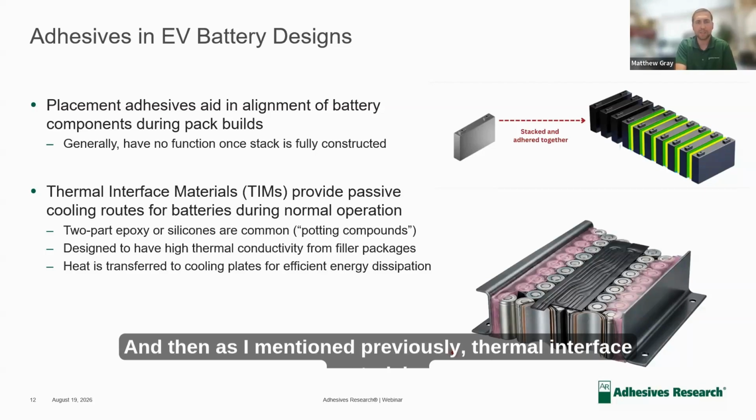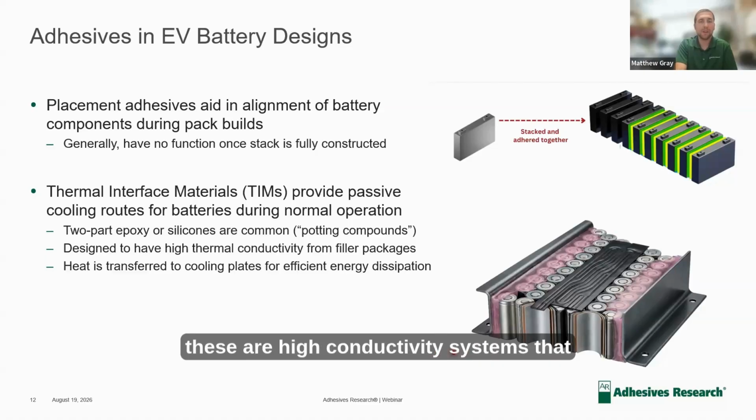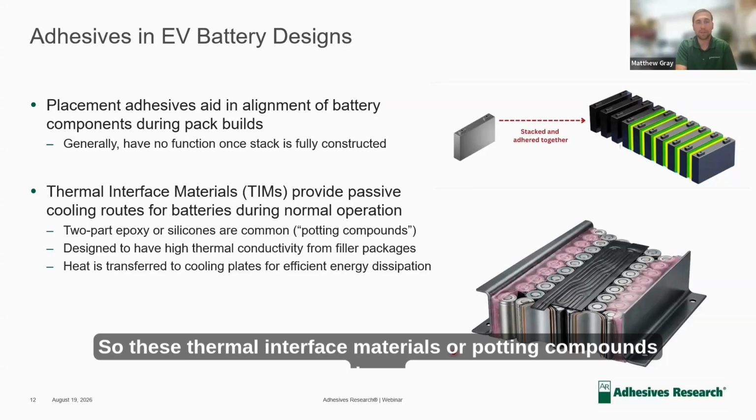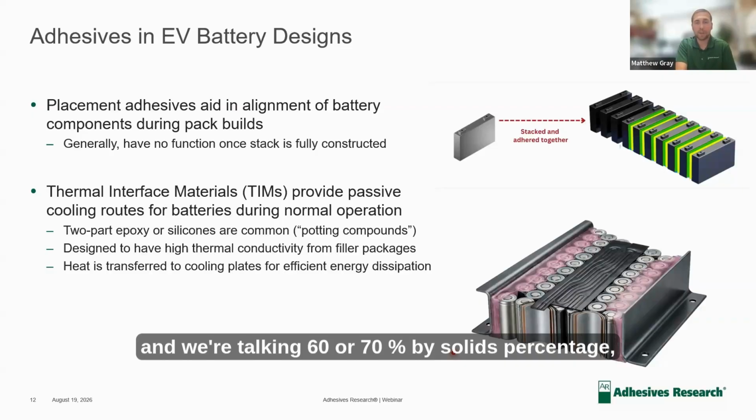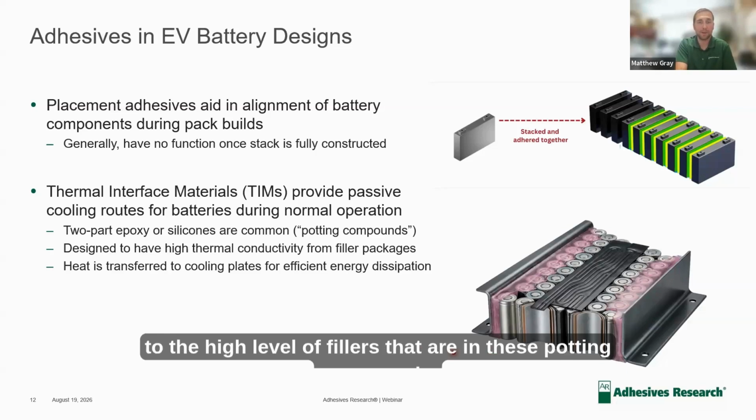And then, as I mentioned previously, thermal interface materials. These are high conductivity systems that are placed between the battery cells themselves that allow for wicking of heat during normal operation. So these thermal interface materials or potting compounds have very high filler levels. We're talking 60 or 70% by solids percentage, which allows for what's called a percolation network or easy transmission of heat between the two surfaces due to the high level of fillers that are in these potting compounds.